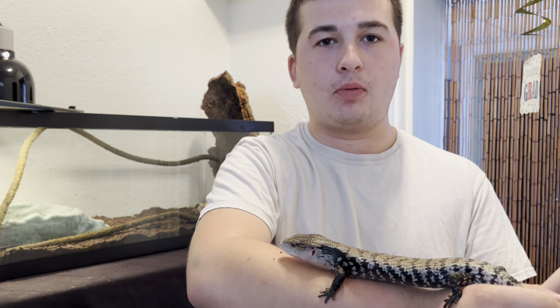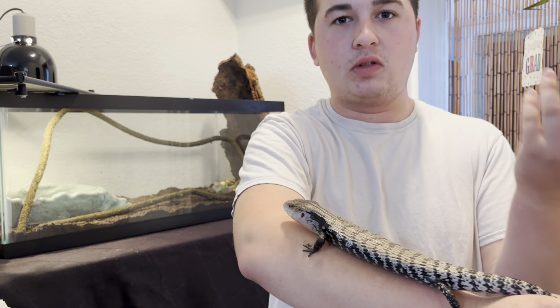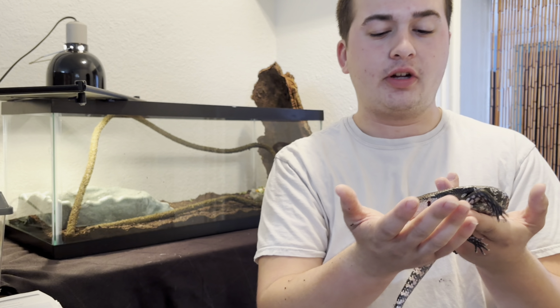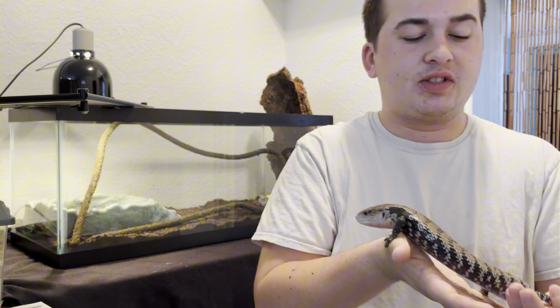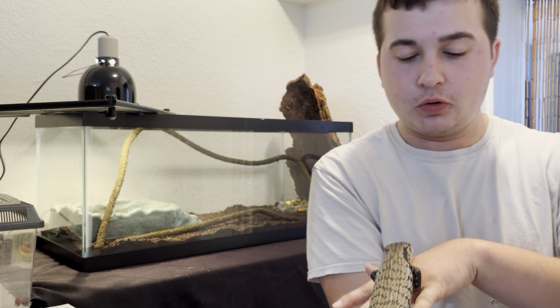What's really cool is that there are different types or regional localities of blue tongue skinks. There's the Australian blue tongue skink, which is your typical common one most people see, your Indonesian blue tongue skink, native to, of course, Indonesia and different areas of Asia in general, and then other skinks such as your northern blue tongue skink and all sorts. But super, super pretty.